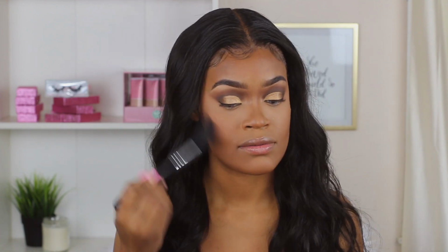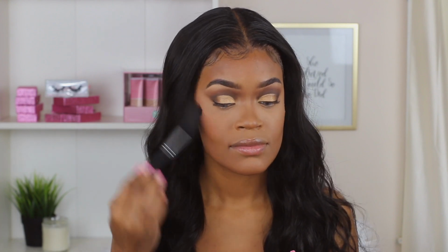Oh, my makeup looks so cute. While I wait for my lashes to dry real quick, I'm gonna go in with some blush. This is an OG blush. This is Coral Cove from Milani. And this is like a pretty pink color. I feel like I wanted to just use a little blush today. And I'm just going to grab a little bit.